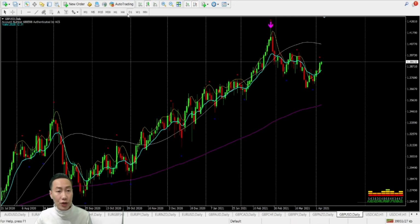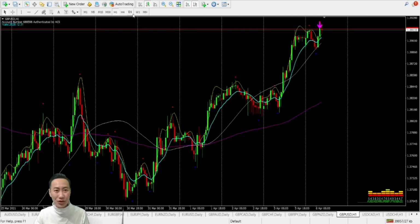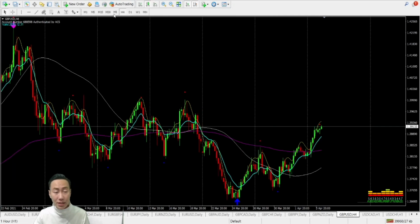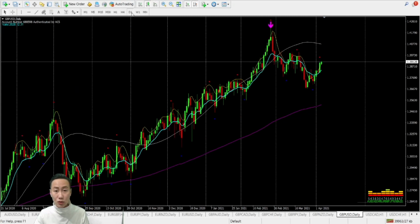As for pound dollar, okay, let's look at pound dollar. Day one, yep, it's in the suppression chart, but right now it's moving upwards in the suppression chart, whereby the interchange is still going back to the prevailing bull trend. So it is still not advisable to do a short.